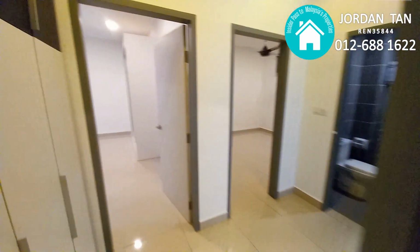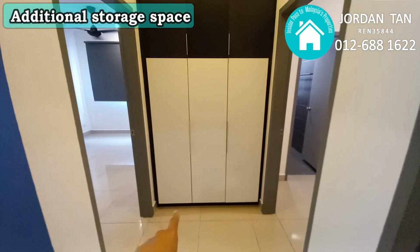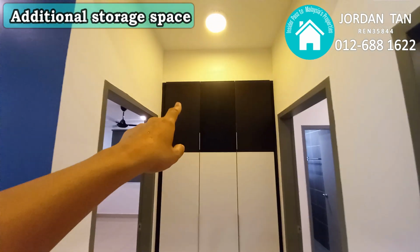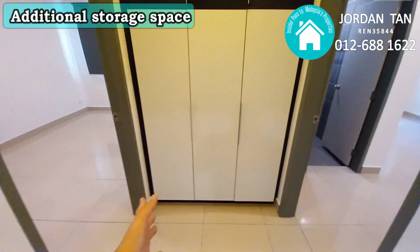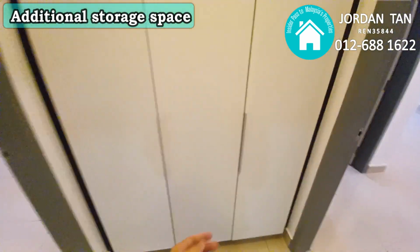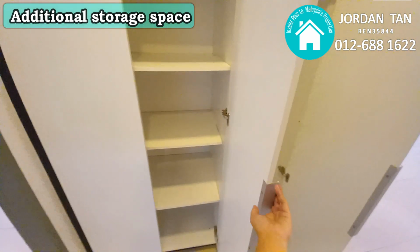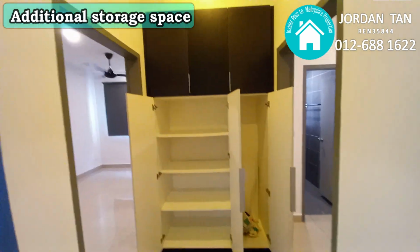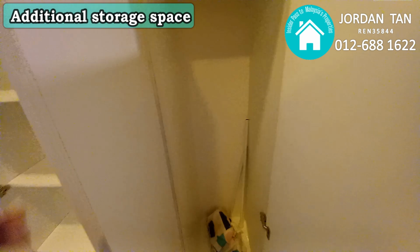I will just walk out again. Oh yeah, I want to show you one more thing. Between the master bedroom and the second room, this is actually a tempat kosong. So the owner has already installed a full height built-in cabinet. Tak perasan yang tadi kan? So you can open this. Look at the space guys. Yeah, this is the additional storage space that you have to keep benda yang practical tapi kurang lawa sangat lah.